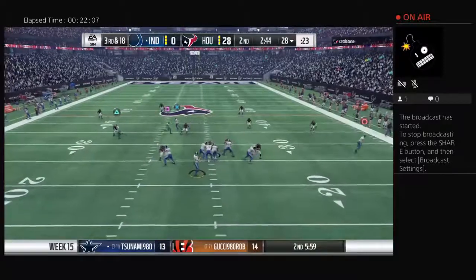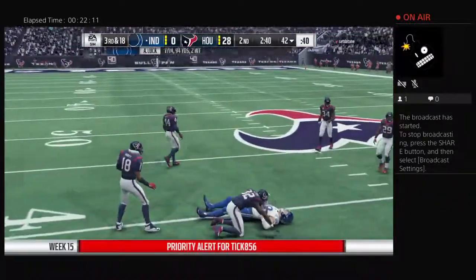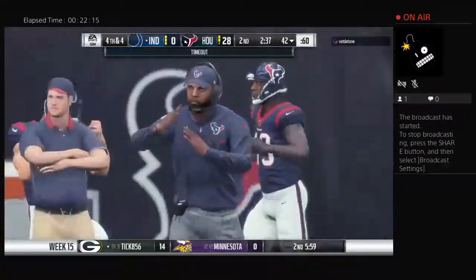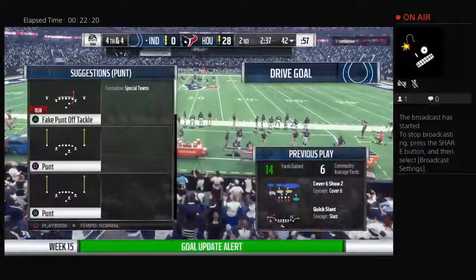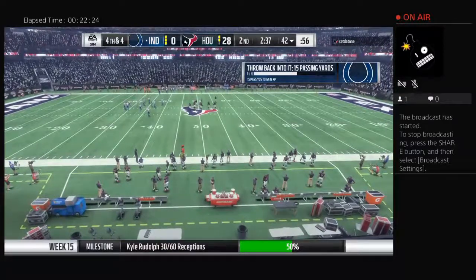Third and long, it's Luck. And Rudolph has it left side, and to the 42-yard line here and brought down there. And now the Texans are going to stop it as they signal for a timeout. They'll have 2 remaining as we step aside here in this second quarter.